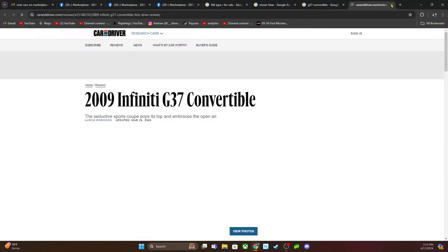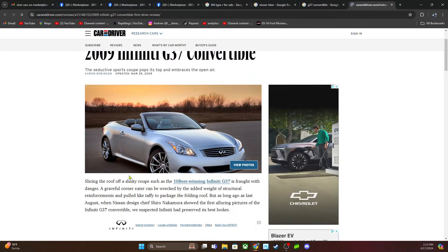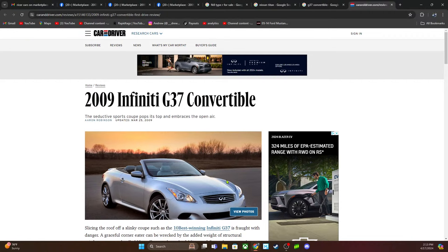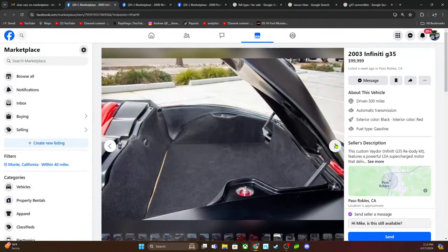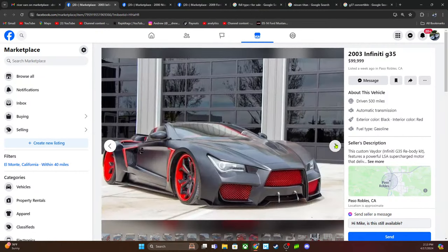We're gonna learn today. Wow, my internet is just acting up. I'm not gonna read this whole thing. I'm gonna say it's a thing. Yep, they made them. There are G37 drop tops. Okay, that's what I'm thinking of. So the fact that they made a G35 into a drop top is kind of crazy. That's pretty crazy. I don't know if I would trust that.